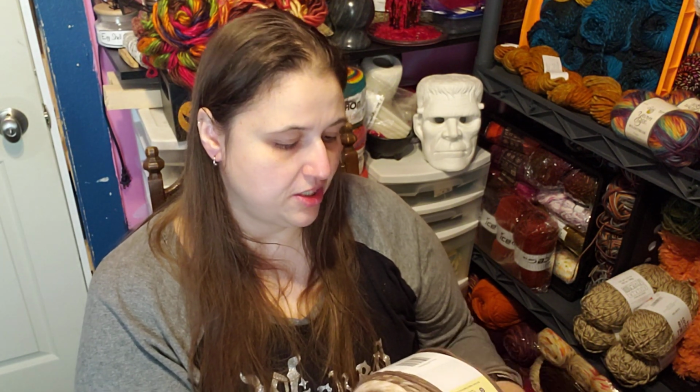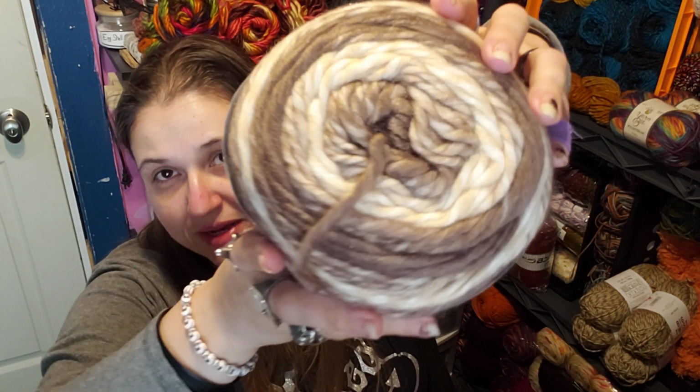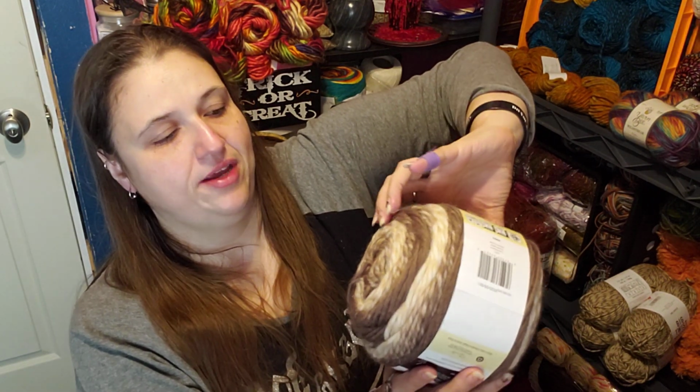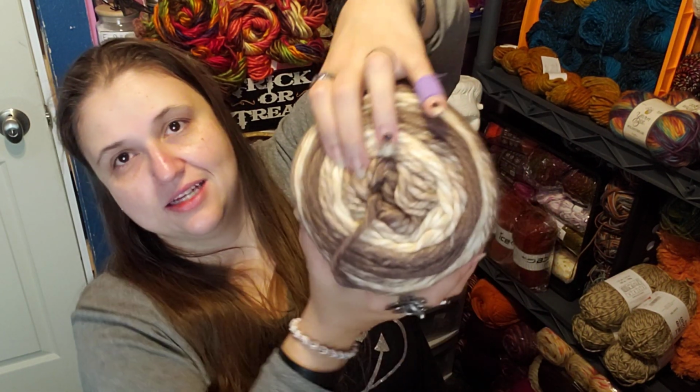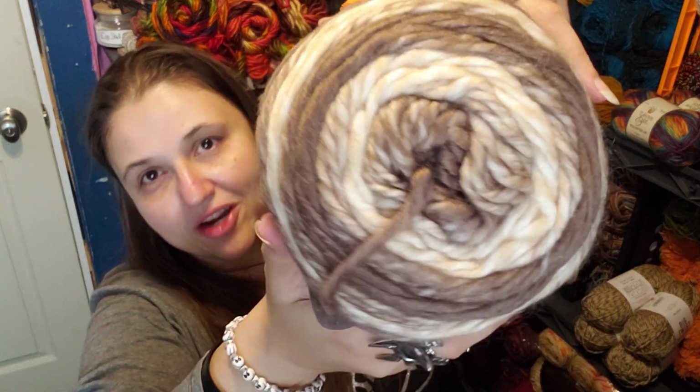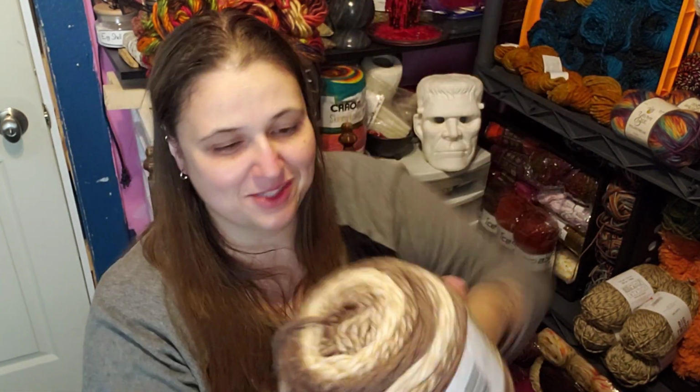And last but not least, as far as these cakes go, Toasted Almond was the last one I picked up. Also 2 of these. It's got a cream and a tan, and a darker brown mixed in. Toasted Almond is a very appropriate name for it, and it's really, really pretty, and I definitely would like to get some more of these.